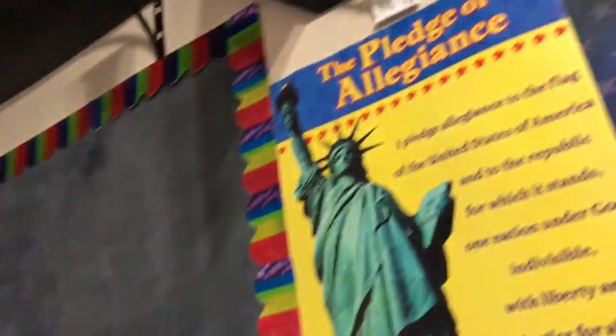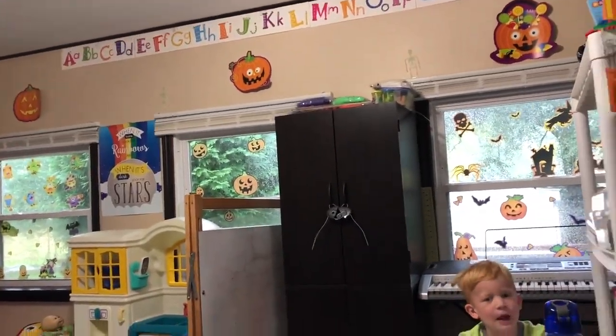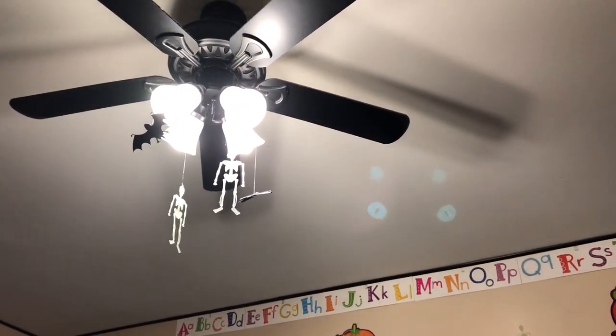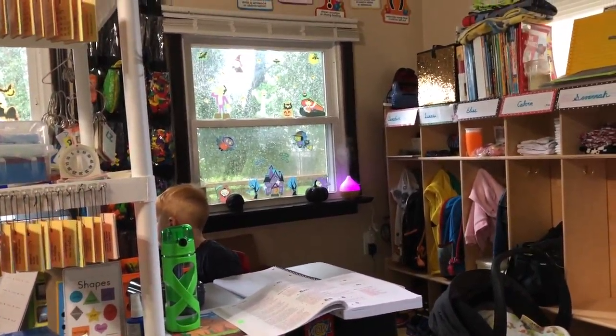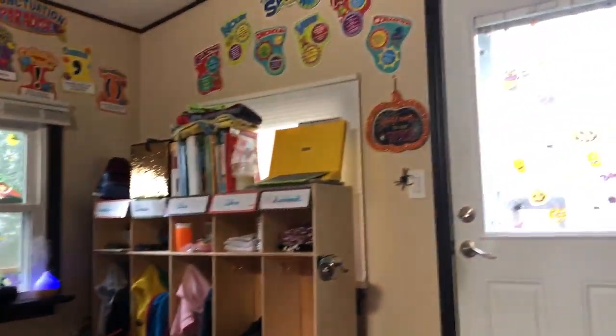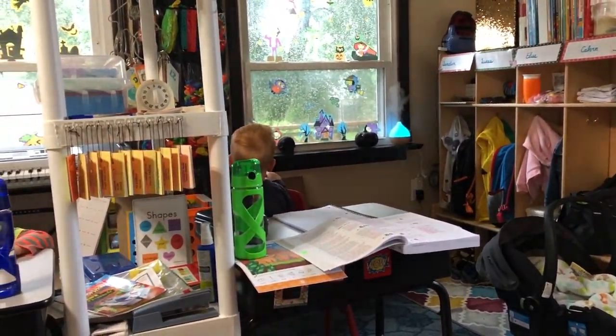What else do we have here? Cats. All of the stuff on the windows. And don't forget the little spiders. Yeah. And the skeletons and the bats. Yep, the skeletons and the bats up on the light. And we have a skull and a thing over there. Yep, so we got our Halloween decorations up today. And we are working on schoolwork.